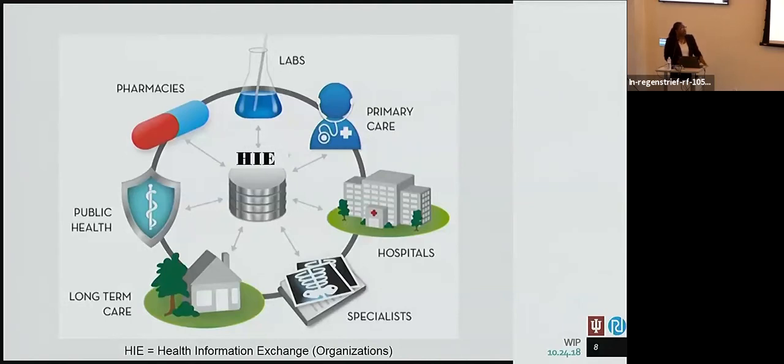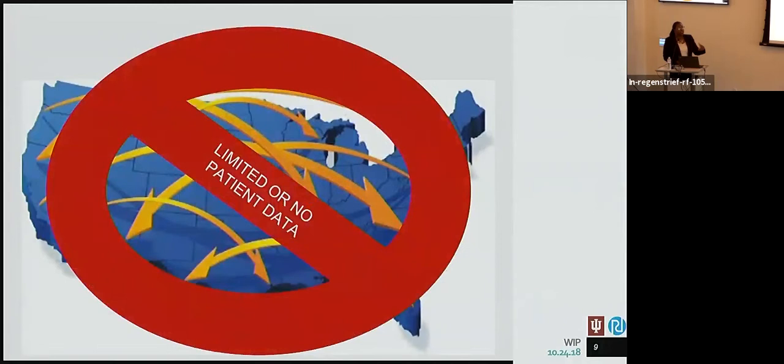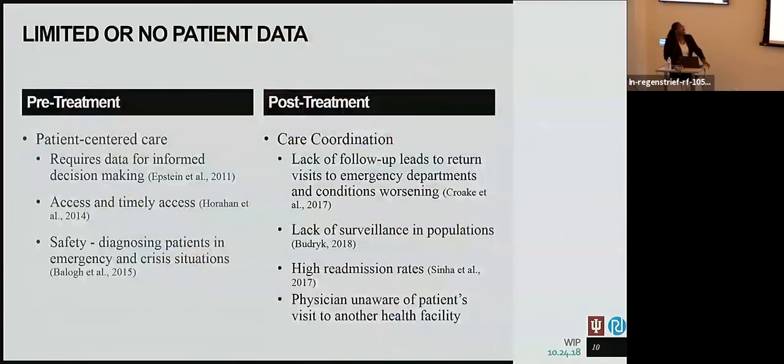The only issue with this is patients travel. So what happens when you go outside of your state lines? What happens when you go to other places not in your home area? Then it becomes limited data. You go back to the fax machine in some cases. Sometimes you just don't get all the data, or there's no data available, or you're not able to find the doctor, which state the doctor's in, things like that. So that leads us to the idea of this limited or no patient data.